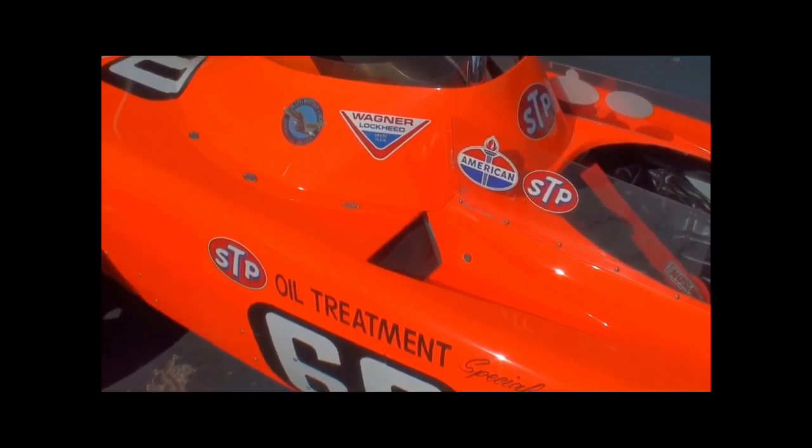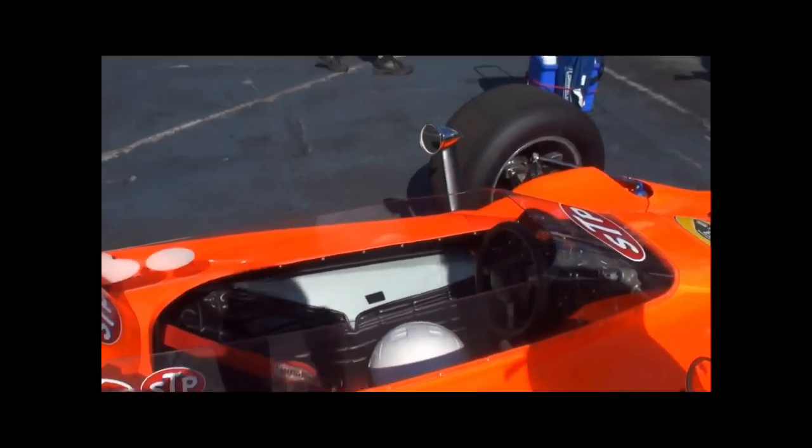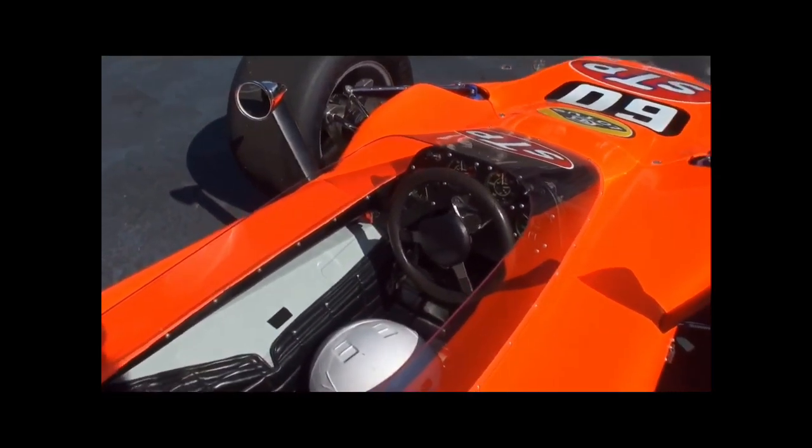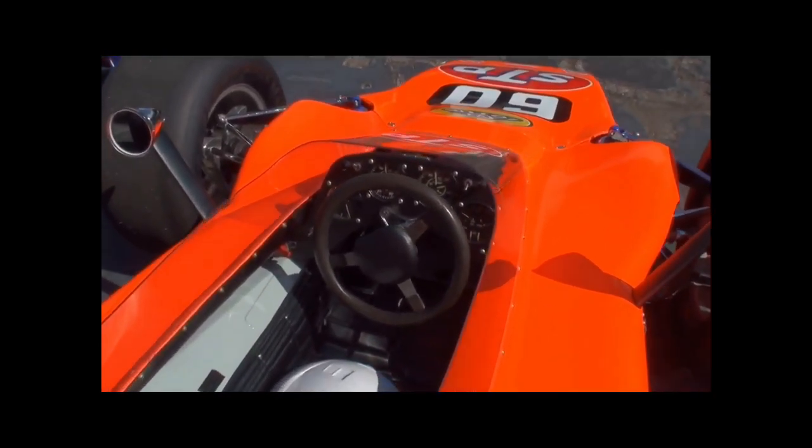That's correct, yes. I said, you know what, I think an Indy car is what I need. So, I have a business dealing in turbine engines, so it was a dual. So it was a write-off. I gotcha.